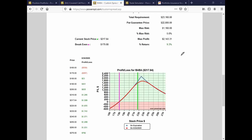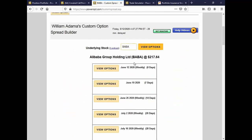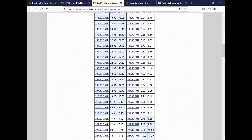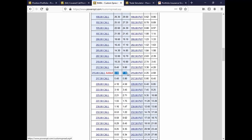Income method number 5. The ratio call spread against the married put structure. Now in this case, what I'd likely do with a stock at 217 is I'm probably going to buy, if it's there. I have to make sure it's available, Fernando. I should have done that first, but that's okay. We'll do it anyway. I'm going to buy, yep, it's there, a 215. Slightly in the money call. That's usually the best structure for income method number 5.